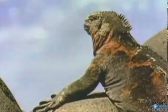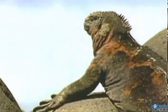Lizard locomotion may have its disadvantages, but lizards have been around far longer than modern man. Their body plans were established some 200 million years ago and even survived the great dinosaur extinction.